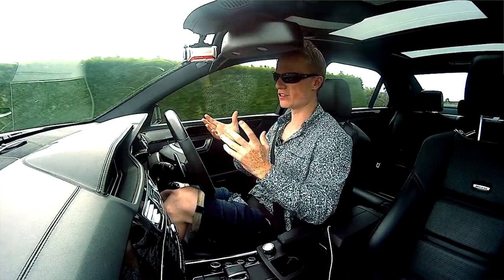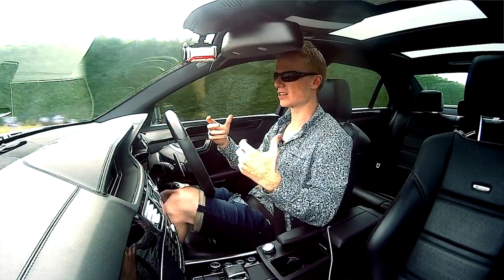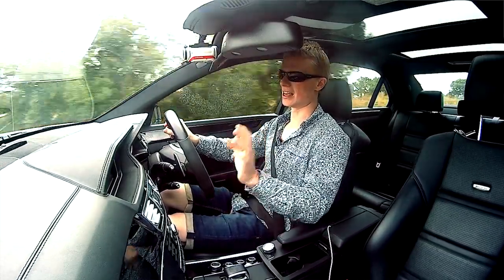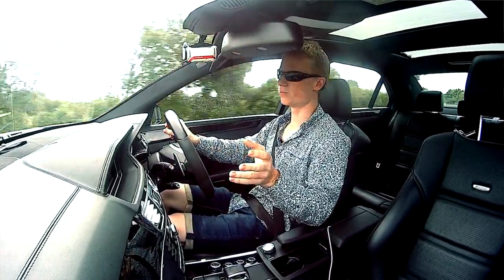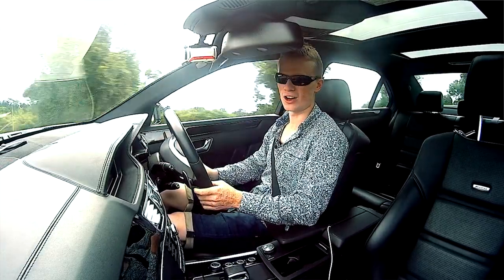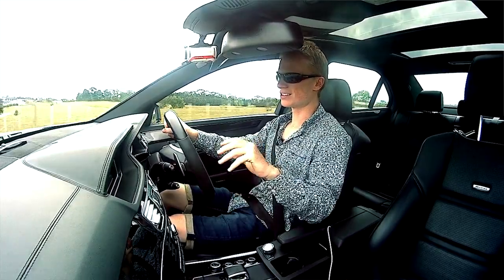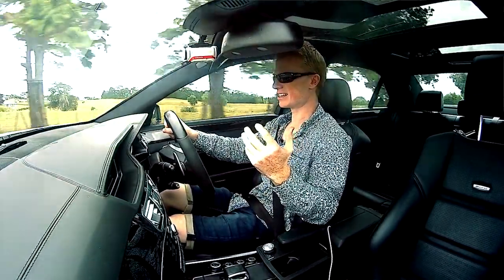It does sort of feather it in until the car's moving and it's got traction, because you can imagine if it really did just let power go straight from the get-go, you'd be skidding your tires to shreds. Yeah, so the car is quite easy to have fun in.